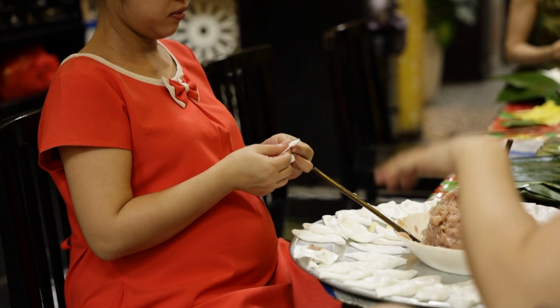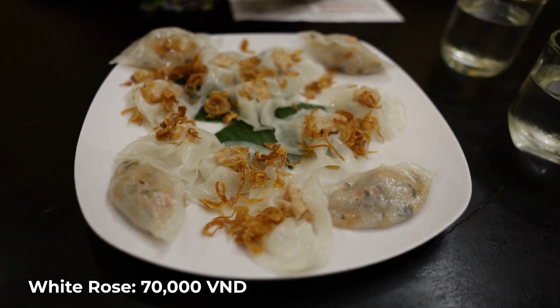After about an hour of hiking and walking, climbing to caves, we headed off to Hoi An, and the first thing that we had there was white rose. In Hoi An, white rose is a dish that you cannot miss, and we ate them from the famous restaurant, which is also called White Rose. This restaurant supplies all the white roses throughout the whole town. White roses are little dumplings with meat and shrimp, and this was about 70,000 dong.